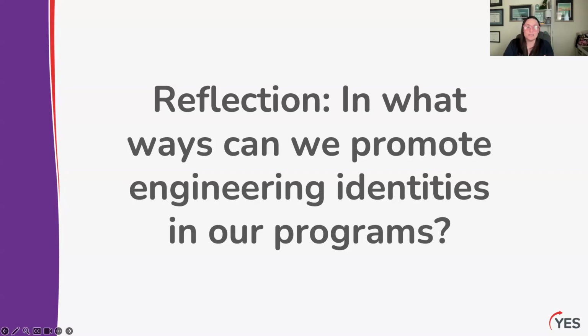Sometimes the students who need the most scaffolding and support in this persistence are actually your high achieving students that you would normally not need to support in these ways, but failing is not normally part of their day. They're used to being successful. And so they need those additional identity pieces of, this is what engineers do. This is part of the process.